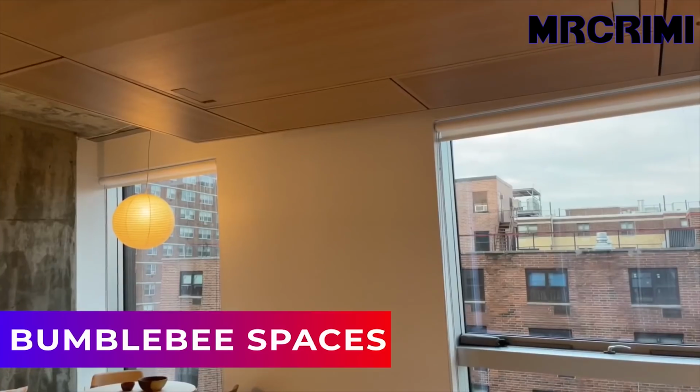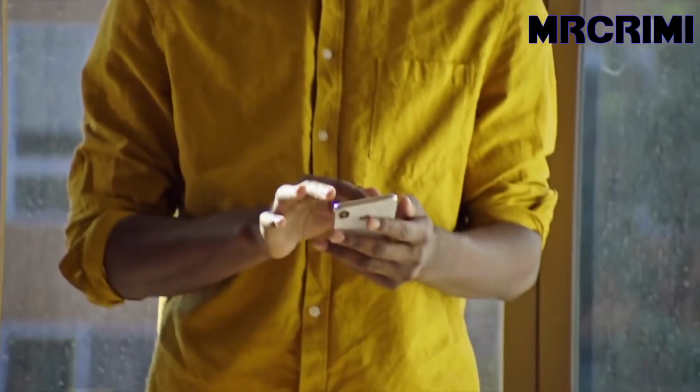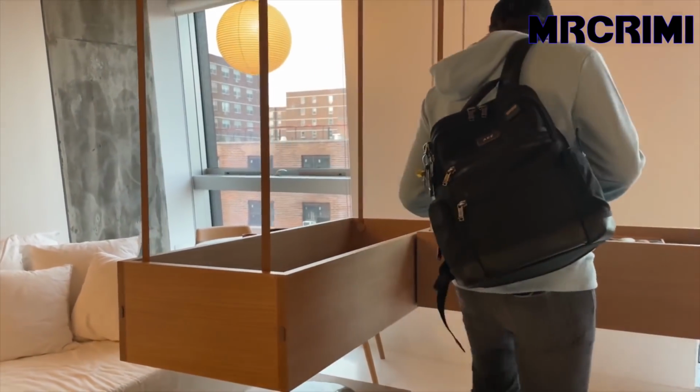Bumblebee Spaces. Bumblebee creates this modular furniture affixed to the ceiling that comes to you only when you need it. It is provided with integrated sensors to create a responsive home unlike any other.